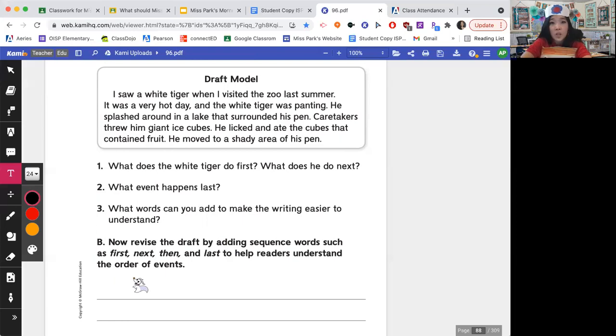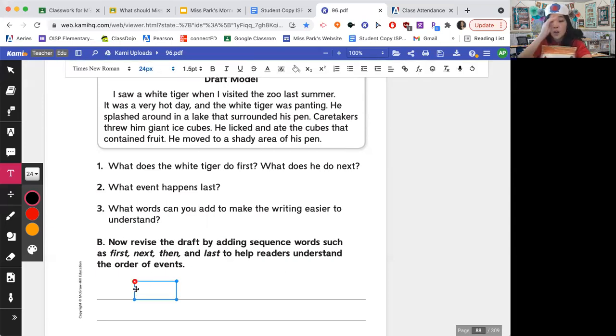The first thing we need to do with any paragraph is indent. We indent, if you're on the computer, by doing 5 spaces or tab. If you're on Kami, you can just start right here. If you're on your own piece of paper, you can use 2 fingers, skip that amount of space, and start writing. I saw a white tiger when I visited the zoo last summer.